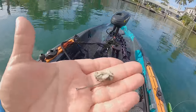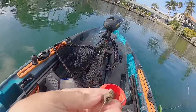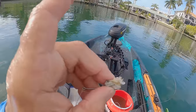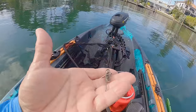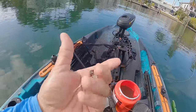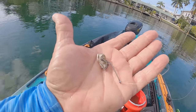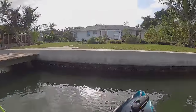All right, so the thing about these barnacles is there's really no easy way to hook them on there, but I just go through the hole in the top, and then I push it through on the back side, the flat side. And you just got to keep working at it. Eventually you get them hooked on there. That right there is probably a number one J hook. So, all right, let's get back on it.